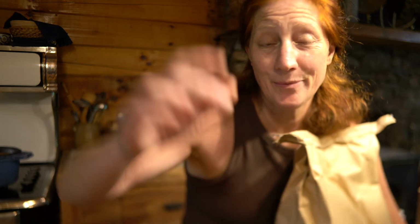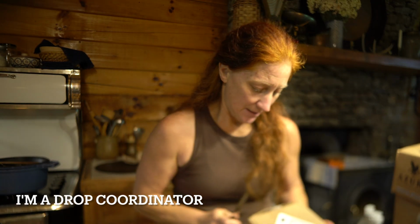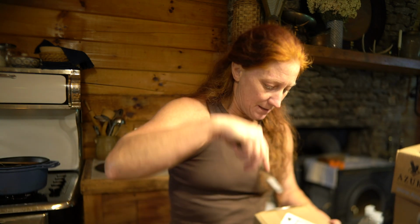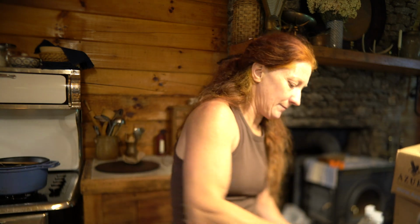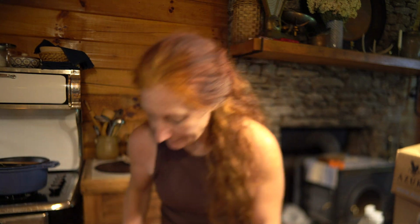Another laundry soap. These are someone else's boxes. Another olive oil or avocado oil. This one will go in the basement. Oh, and then this I don't even need to unpackage.